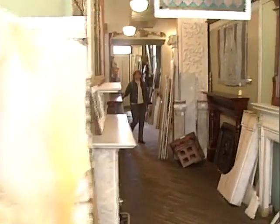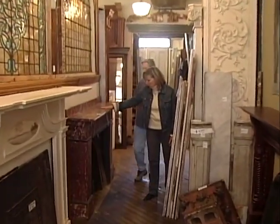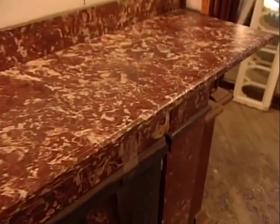I have to tell you, I love the marble fireplaces. It's just beautiful. Restoration Resources is a unique place that salvages architectural antiques from old buildings, then sells them to people searching for vintage house parts like fireplace mantles.